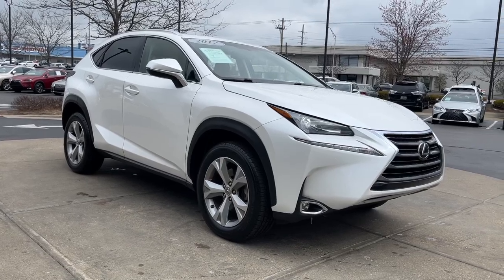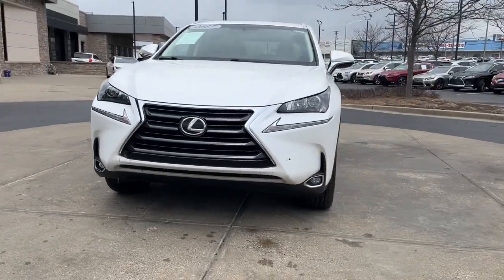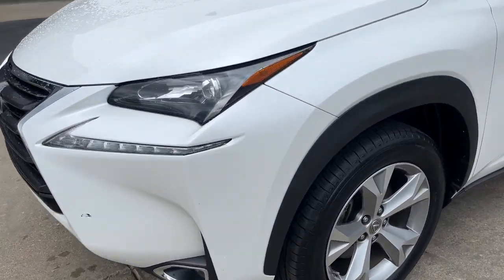You're gonna love the 2017 Lexus NX. This vehicle is an outstanding buy with fewer than 60,000 miles on the odometer. This stylish NX delivers premium comfort and convenient versatility.